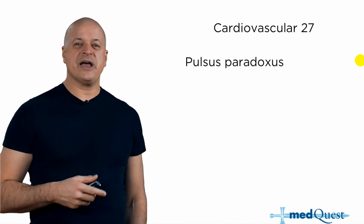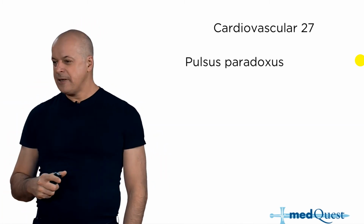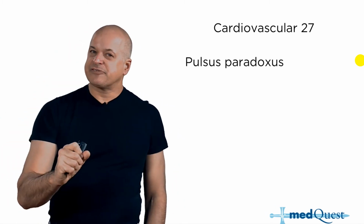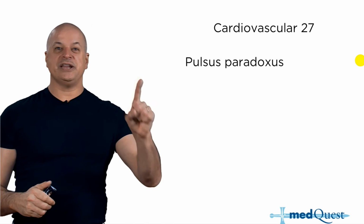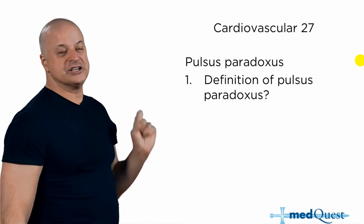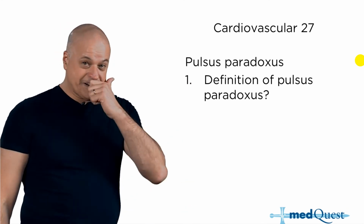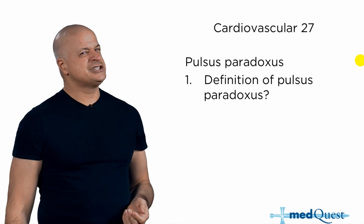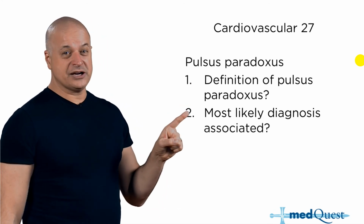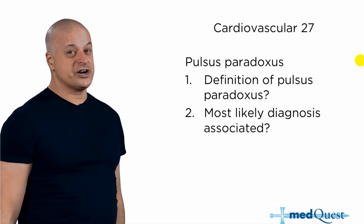So the pulsus paradoxus, what is it? Now, we don't have a picture of a pulsus paradoxus because it's a blood pressure finding. It's an exaggerated drop in blood pressure on inhalation. That's the definition. Everybody's blood pressure will drop when you inhale, but it shouldn't drop more than 10 millimeters of mercury, but it does in a pulsus paradoxus. The most likely diagnosis with a pulsus paradoxus is pericardial tamponade.